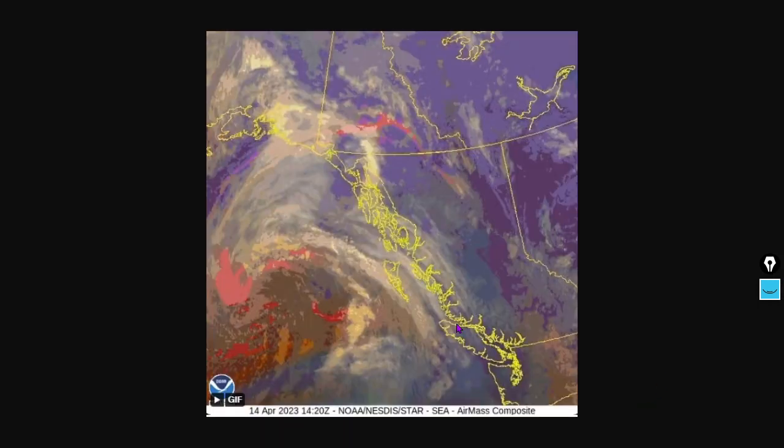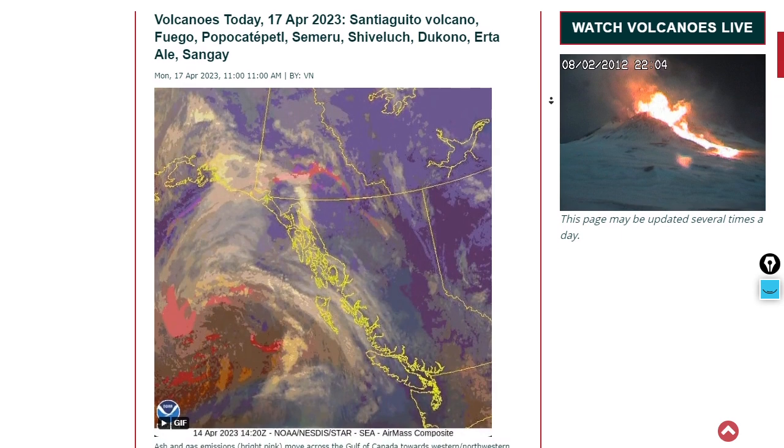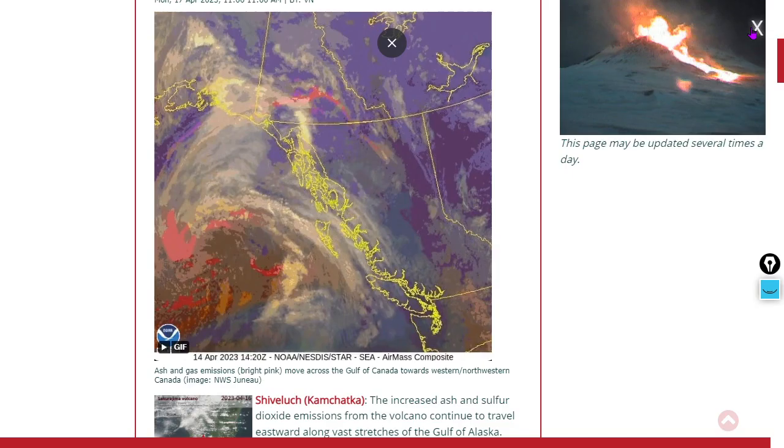From April 14th, here's an image from NOAA of a bunch of ash and gas making it across the Pacific. So you can expect to see purple skies from Semeru, and if the clouds ever clear up here in Lehigh Valley, Pennsylvania, we might see purple skies from Shiveluch. Yeah, Shiveluch. It did inject gas and ash into the stratosphere. So anyway, there's that map from NOAA. Oh, it's a GIF animation? Okay. I'm not seeing any animation there.